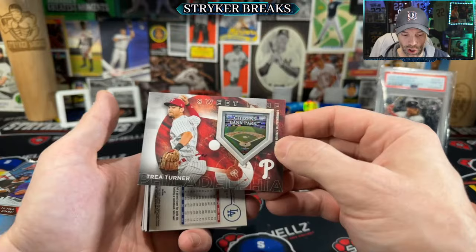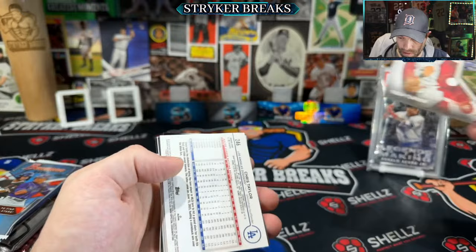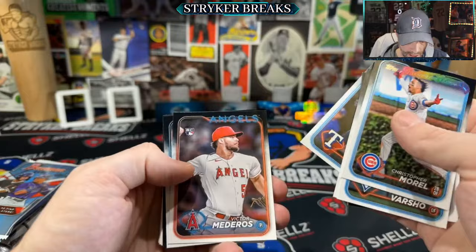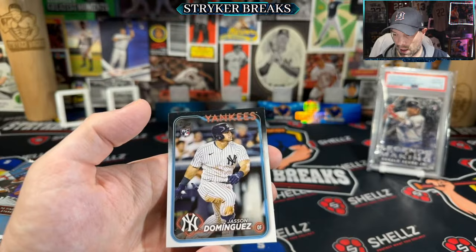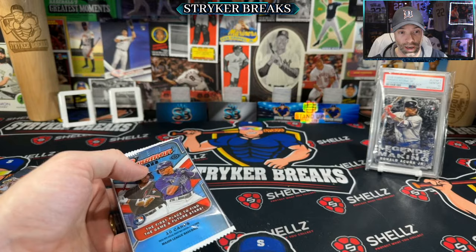We got a manufactured relic. Commemorative Stadium. And these are numbered. That's the 299, Trea Turner. Chris Taylor gold foil. Willie Mays, Gavin Williams rookie. Let's see if we got anything in here. Take that. Jasson Dominguez. Looks pretty centered, too. Pulled a gold Evan Carter. Nice, Jose.